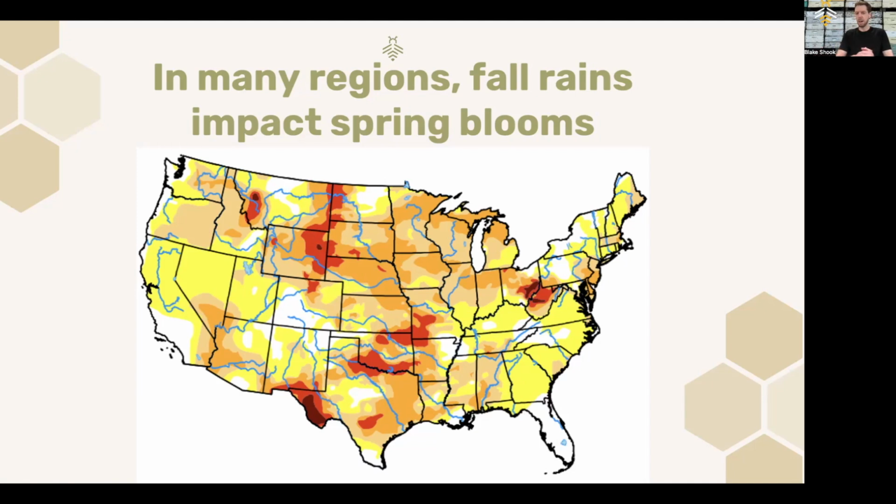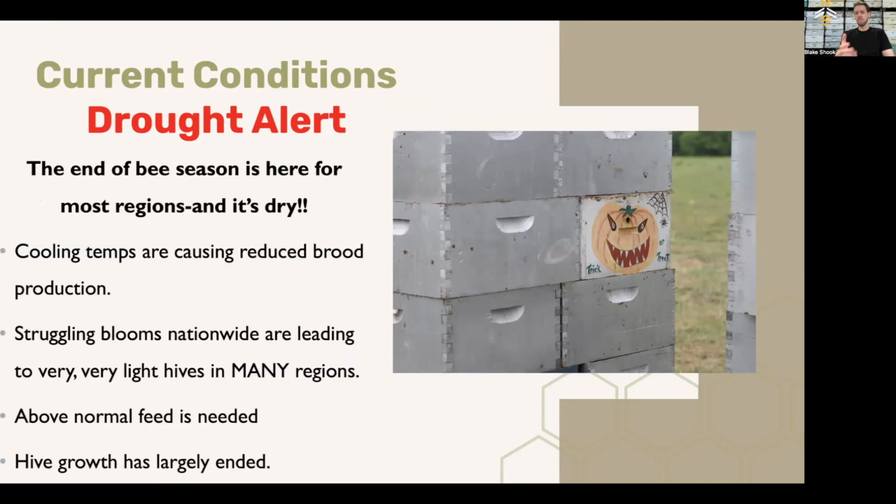It could have an impact on spring blooms, but it really depends on where in the country you are. Some areas it impacts more than others. So we're definitely in a drought, and that certainly has an impact. We're already seeing the cooler temperatures reduce the amount of brood, which is perfectly normal. That's okay. We expect that. But we're seeing struggling blooms nationwide, and that's leading to really lightweight hives in a lot of regions.